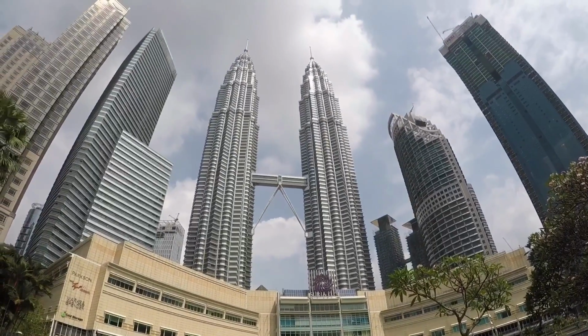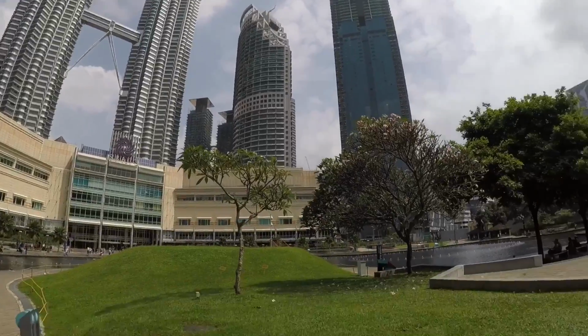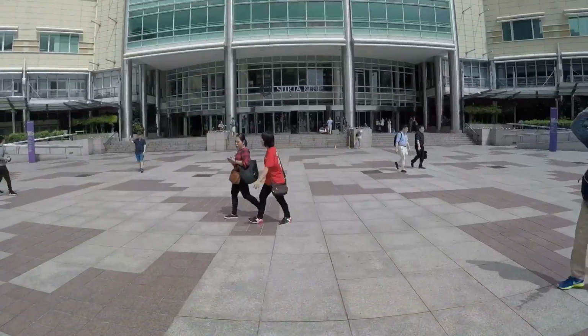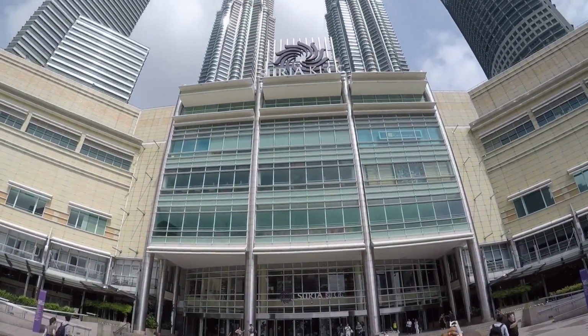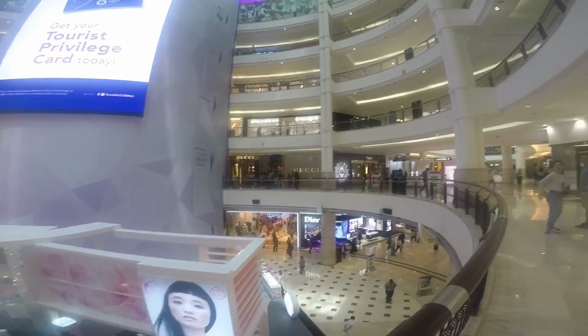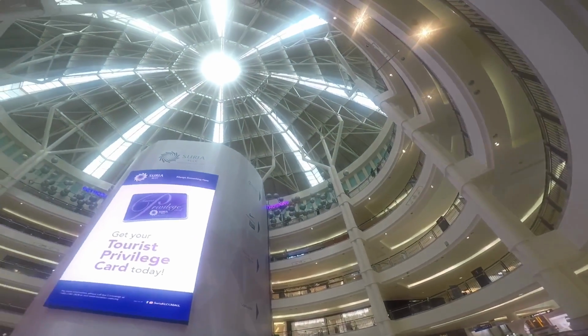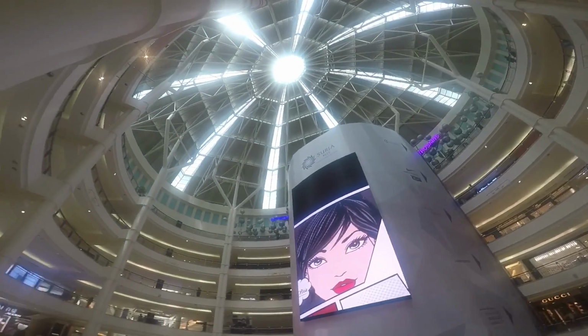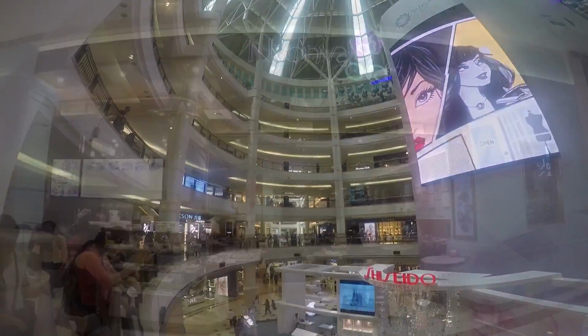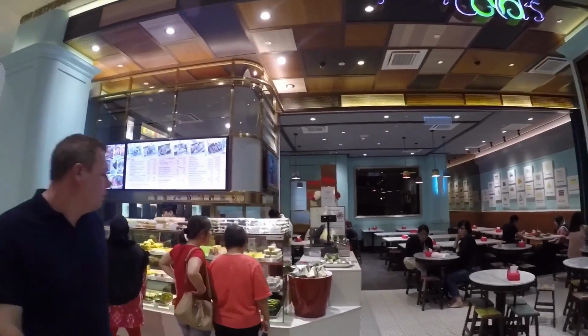Towers of KLCC, one of Malaysia's landmarks. In the mall. Popular Malaysian dessert treat, which is rice cakes.